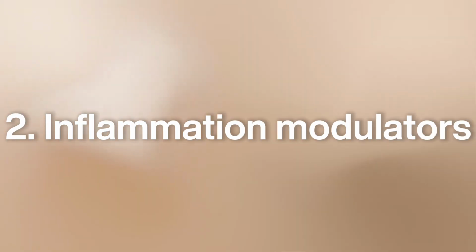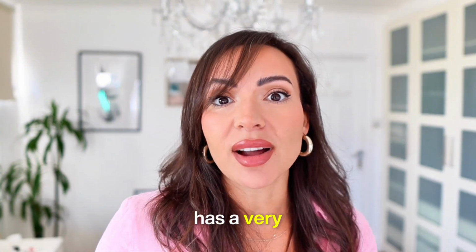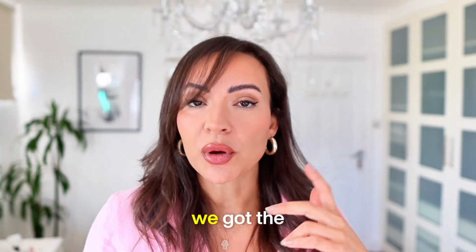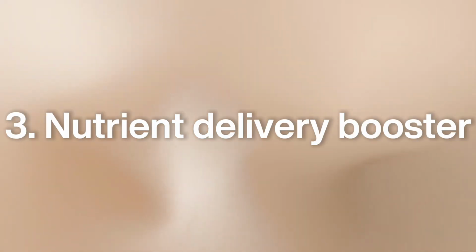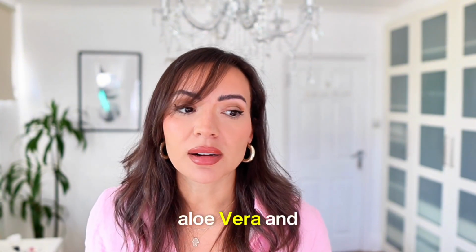Two, it's the inflammation modulators. So anything that is anti-inflammatory has a very key component of reducing the hair loss and scarring on your scalp. We got the turmeric stem cells, the red clover. And lastly, the nutrient delivery boosters. This includes the beetroot for the vitamin D receptors, aloe vera, and horsetail.